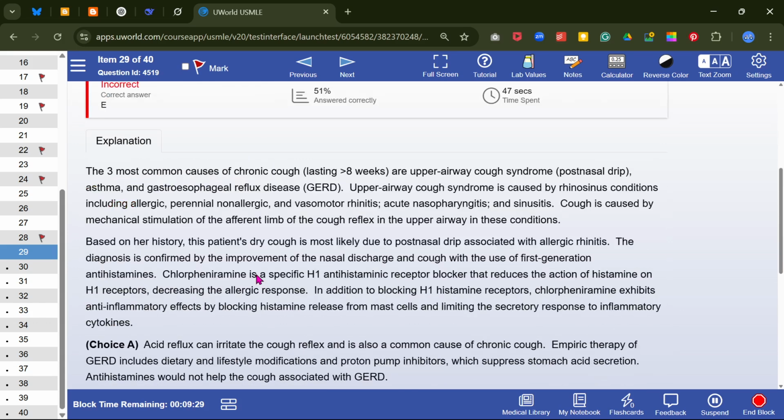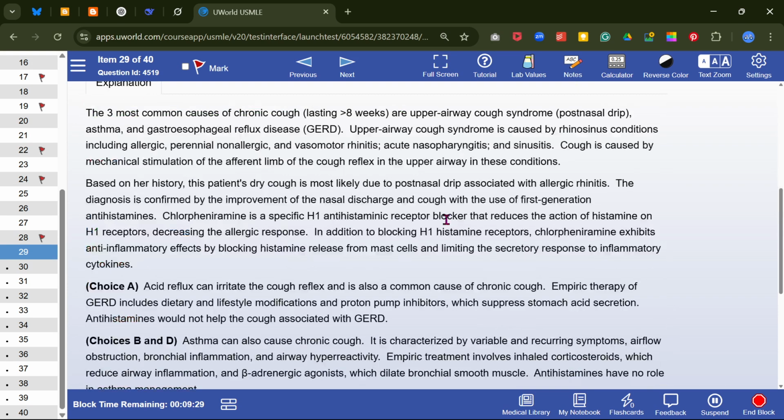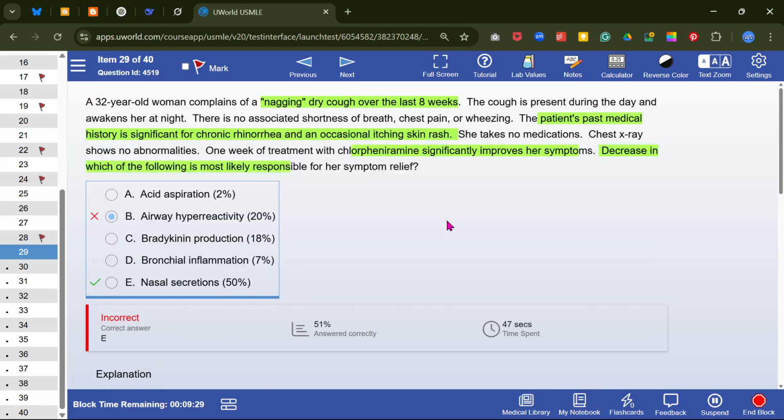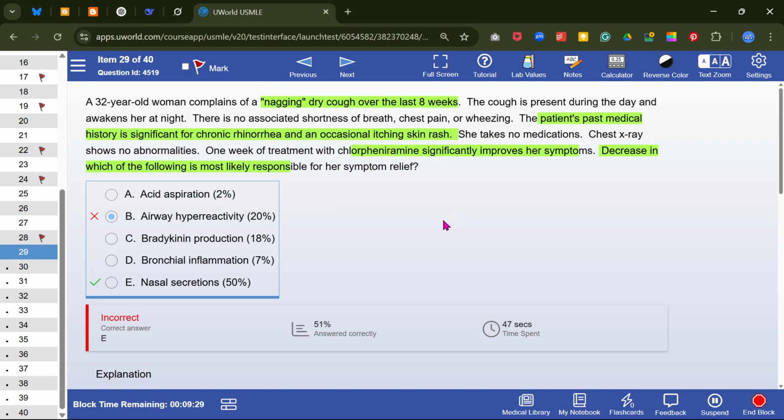Airway hyperactivity is asthma. It's first generation antihistamine. None of them. Yes. I think antihistamine actually decreases the nasal secretion, and it looks like nasal problem. He has chronic rhinorrhea. So rhinosinusitis may be the cause of his cough.